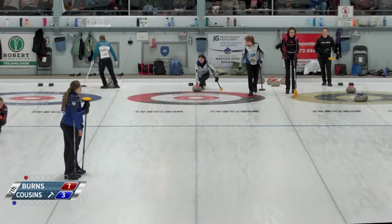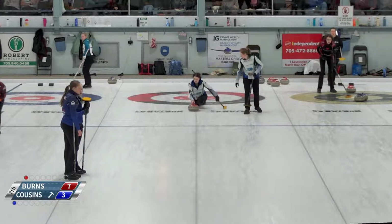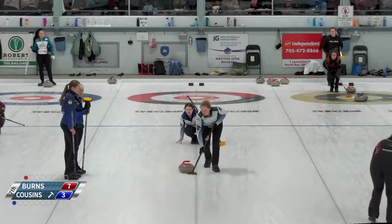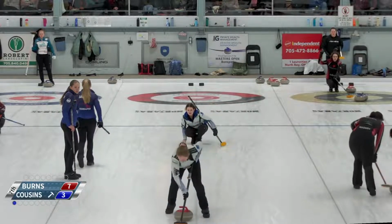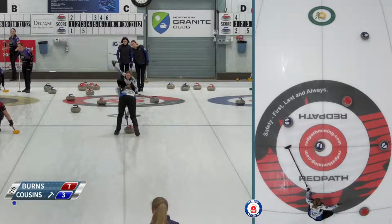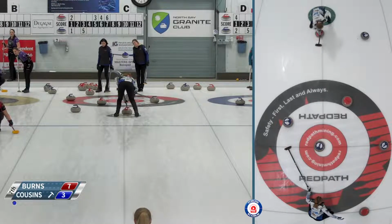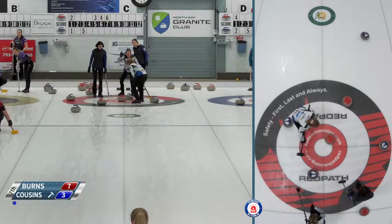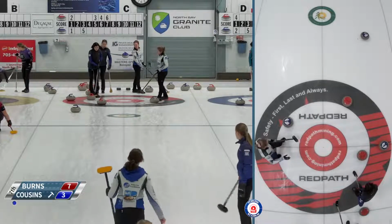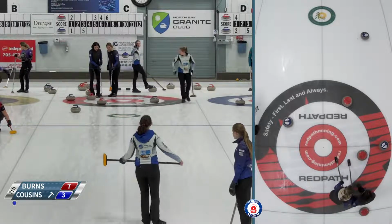You can give her 2 here. You just don't want to give her the shot for 3. Krysta Burns with her final, without last rock here, facing 2. Looking to hit. Shot rock. Boy, and this is curling. She's going to roll towards her own. It does stop for shot rock, but it's left the double for 3.